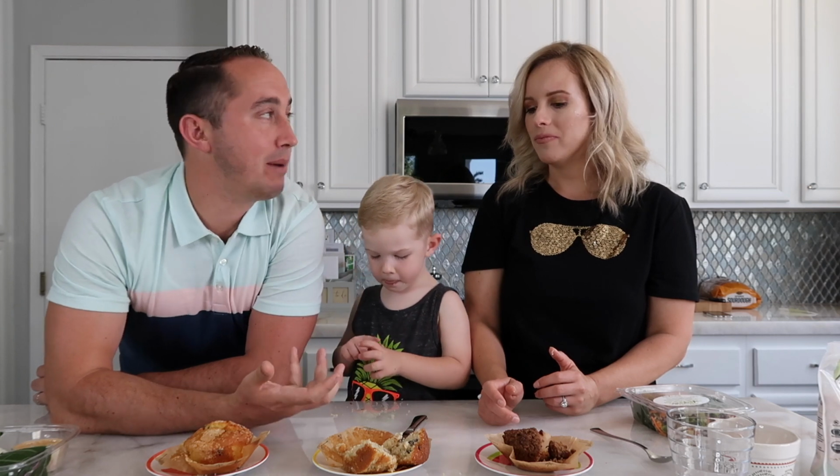Mm-hmm. And it's like lemon. I thought the same thing. I would almost describe it more as a lemon muffin with blueberry than a blueberry muffin. It reminds me a lot of a lemon poppy seed muffin, minus the poppy seeds, and I really don't get much of the blueberry. Yeah, it's way more lemony, but it's delicious. So good. Very good.